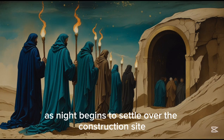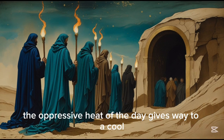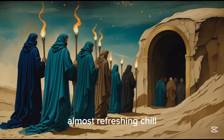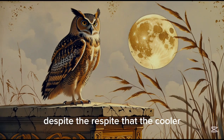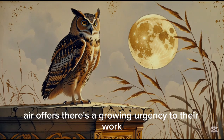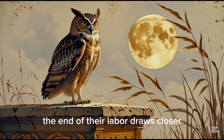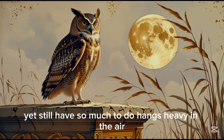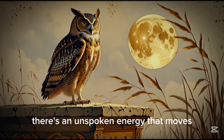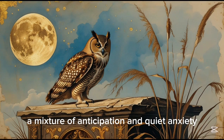As night begins to settle over the construction site, the atmosphere shifts. The oppressive heat of the day gives way to a cool, almost refreshing chill, though the workers remain on edge. Despite the respite that the cooler air offers, there's a growing urgency to their work. The tomb is nearing completion, and with each passing day, the end of their labor draws closer. The realization that they are so near the finish line, yet still have so much to do, hangs heavy in the air. There's an unspoken energy that moves through the workers now, a mixture of anticipation and quiet anxiety.